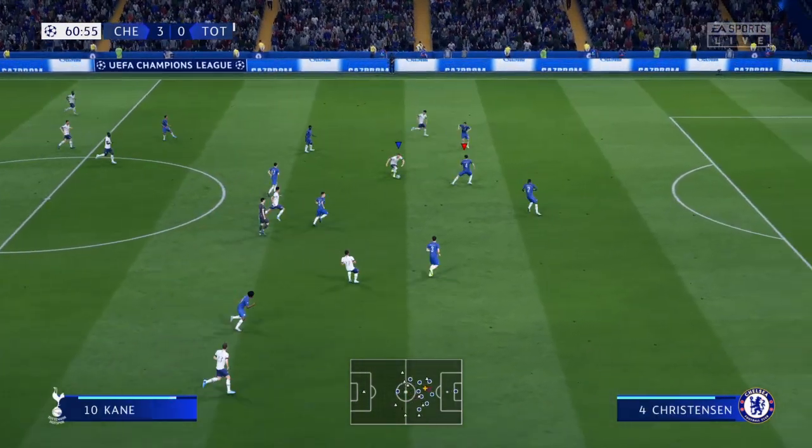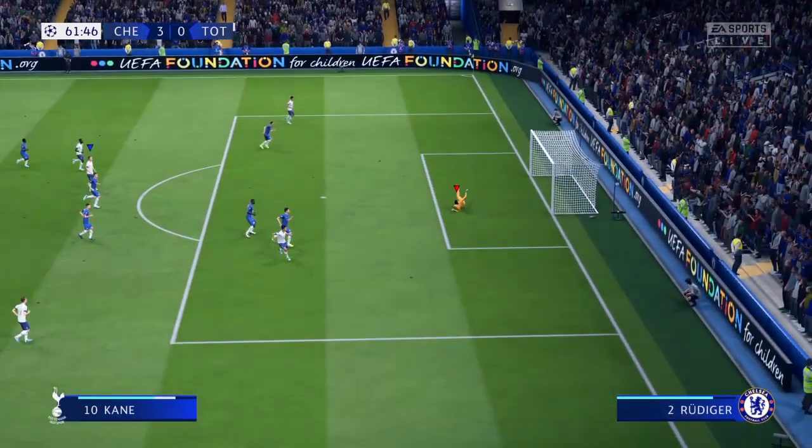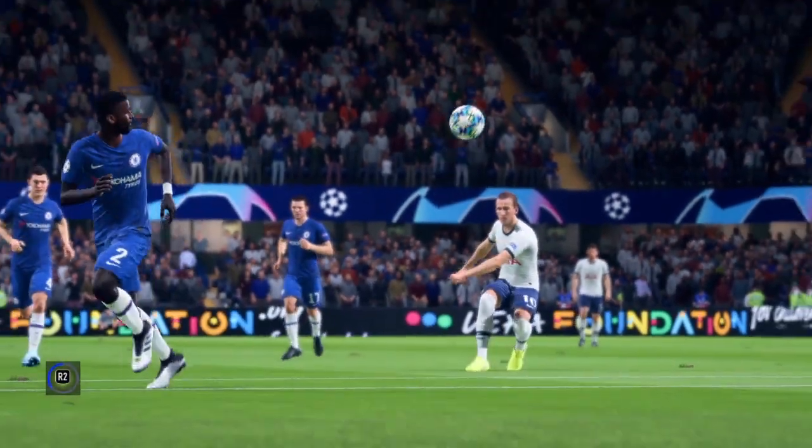Half an hour remaining then. Kane, trying his luck from long range. And just a whisker away with that effort. Well, he chose his instep. Good technique, just wide.